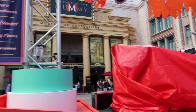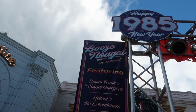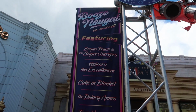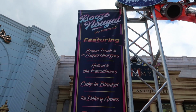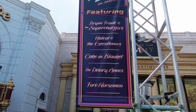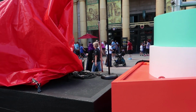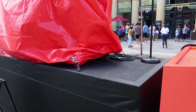And they've got, right here, Booze Nougat in concert, featuring Brian Frank and the Superchargers, which actually Brian Frank is a team member that worked on Fast and Furious Supercharged, who passed away. So this is like a little tribute to him. Hellcat and the Executioners, Cake and Blanket, which is probably my favorite band name ever, the Delroy Anns, and the Four Norsemen. Oh yeah, look, we've already got like microphone stands up here and everything. Yeah, that's a drum kit. Heck yes. This is gonna be amazing.